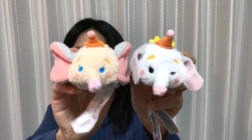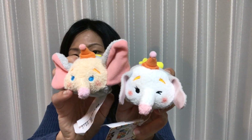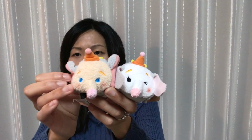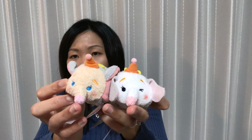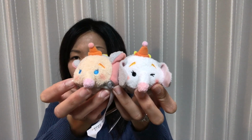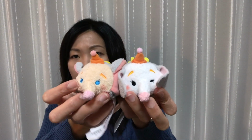Let me fetch the other Tsum Tsum to compare. And right off first impression, you can see some big differences, most notably in the color scheme. So the Japan version has white makeup, while the Western version has a peach or beige color. They both still have the pink tipped nose. It's kind of hard to see, but this one I believe is a lot more coral and this one is a lot more pink. They both still have blush points here.